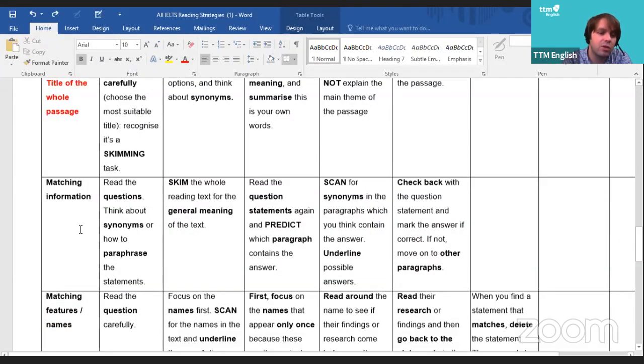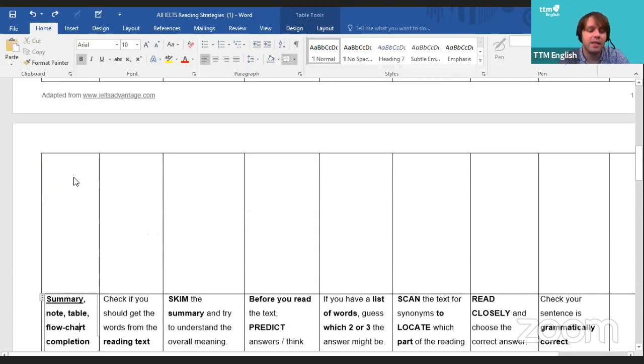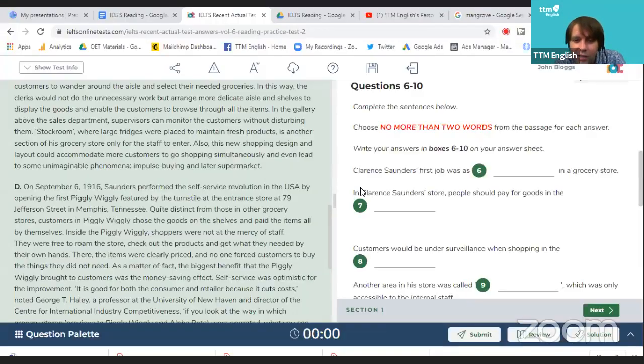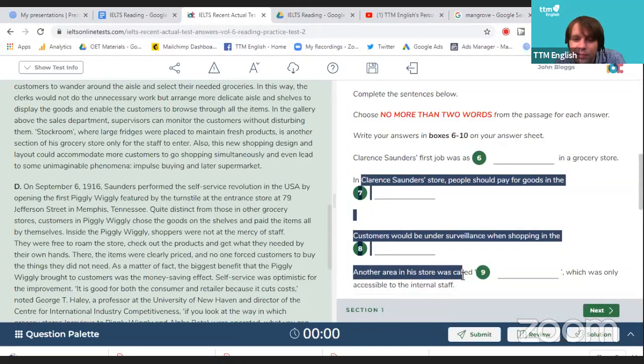multiple choice information. I'm pretty sure that's the one. Okay. Is it a summary completion though? Because is this a summary of the text? Let's just quickly check, guys. All right. So is this a summary of the text? What do we think?